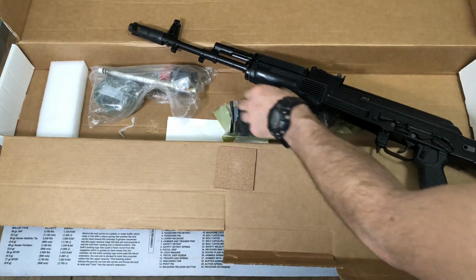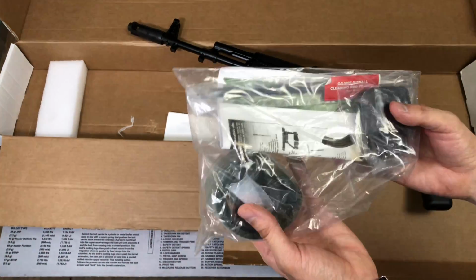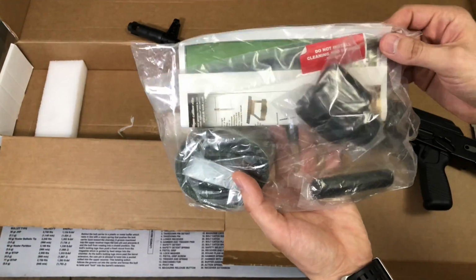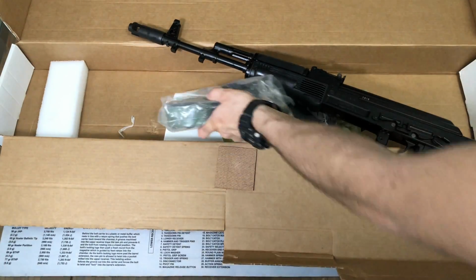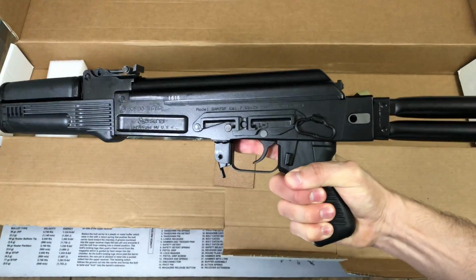Show you what else it comes with. So you guys can see here, it comes with a sling, oil bottle, some tools, cleaning kit, like a 2-part rod, looks like, and some type of manual. But that's pretty much it, guys. This is the Arsenal SAM7SF. I'm really excited to test it out and do a full review on it.